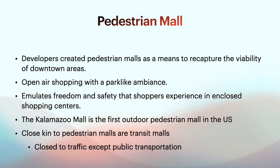Pedestrian malls are formed by closing off streets within a certain radius, creating an open-air shopping district exuding a park-like ambience lined with trees and benches. These malls were created with an objective to recapture the success that downtown shopping districts once had prior to the growth of suburban areas. Shoppers are able to go from store to store, enjoying the open air while feeling the same level of safety and freedom they have when patronizing enclosed shopping centers.